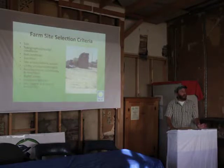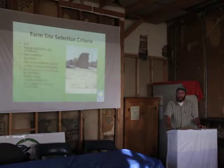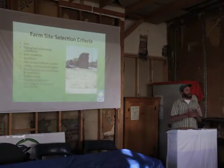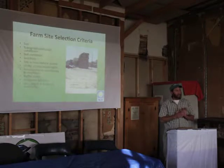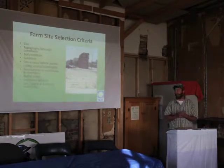Site access, vehicle access, how do you get to and from your site? Vehicle, bike, utility access. One of the things I'm going to stress is commercial refrigeration. And so is there electric there, or how do you incorporate where that refrigeration is?